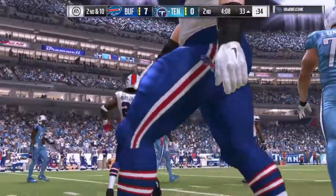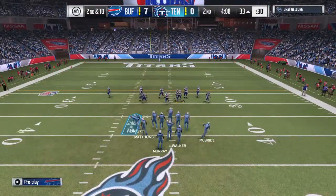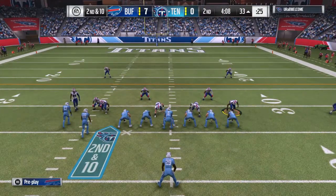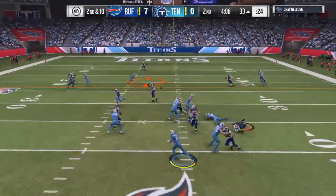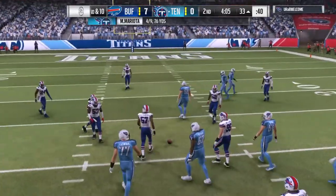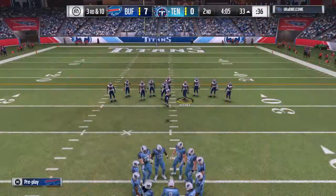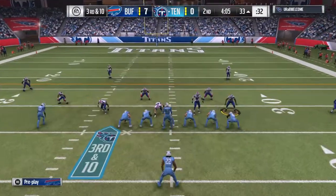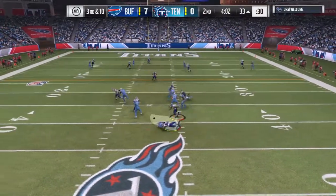The out route's such a timing route that sometimes the guy throwing the ball just throws it almost blindly, kind of counts on that timing winning. And in this case, the ball was batted away. Throwing again, Mariota on 2nd and 10. Looking middle, and it's incomplete. There are a good number of coaches that any time they call an in route are really worried about the play because there's so much traffic ordinarily that the ball has to get through to get to the receiver. And on that play, it was batted down.